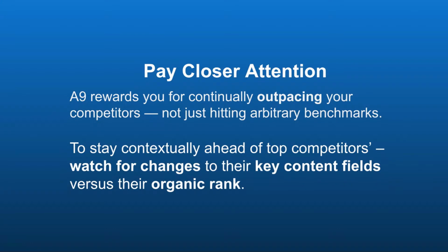I understand that's difficult. That's why I built the platform that I did, so that we could automate all of this. But A9 is absolutely going to reward your ranking on Amazon when you continually outsmart your competitors, not just by hitting arbitrary fixed numbers. What click-through rate do I need? That's the wrong question. The question is, what's the click-through rate of my typical competitor, and how do I beat that?